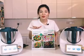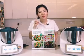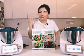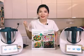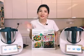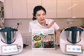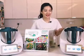But with Thermomix, we do not need to pre-blanch. We just need to place in the vegetables, and it's only one step to cook. And you will get crunchy, very healthy, and very vibrant tasting, sweet tasting vegetables as well. I'm going to show you in a bit how these French beans are going to turn out, okay? And meanwhile, it's sauteing my ginger and also the sesame oil here. Okay, so it's done.